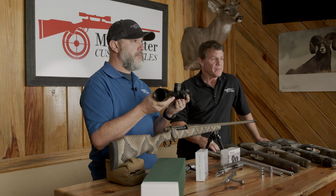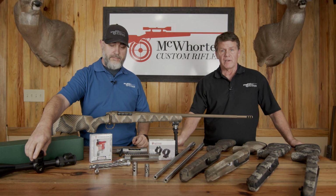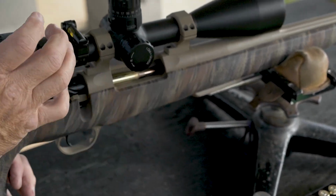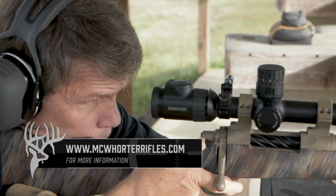Absolutely. And last but not least, when we get all these guns put together, they come to the back. We do load development for each and every one. We shoot them all the way out to 1,000 yards, guaranteed half minute. So you want the best, most accurate hunting rifles in the world, give us a call.